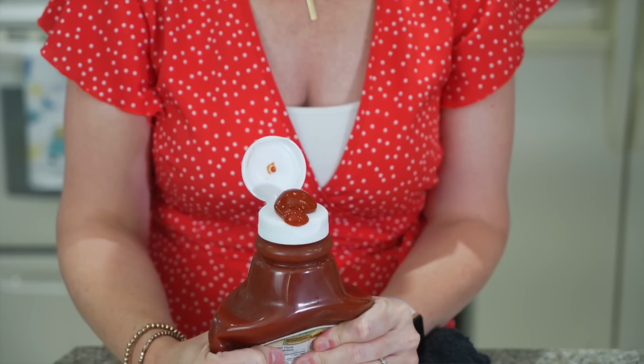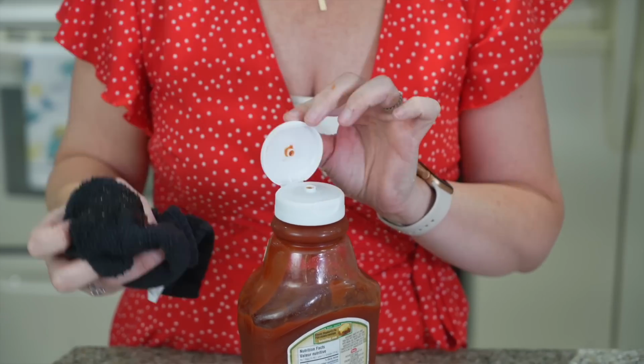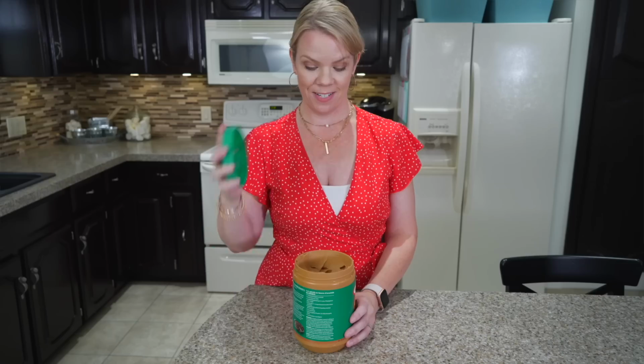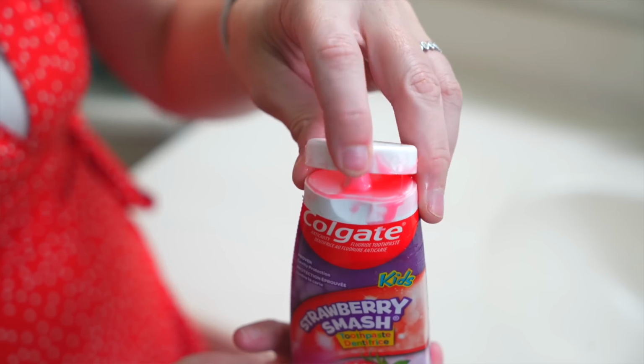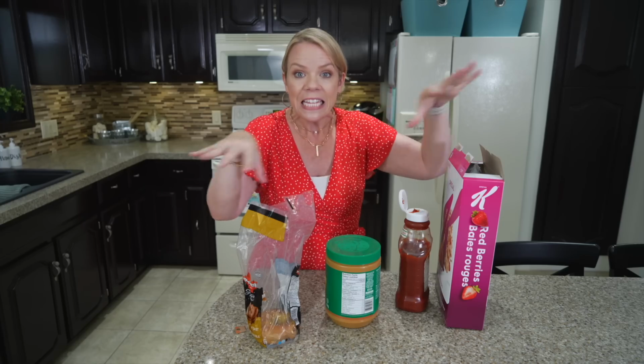What about your ketchup? Do you have ketchup gooed all over it, or do you take the time to wipe the lid? Do you screw your peanut butter back all the way on, or do you just slap that sucker on? How about your toothpaste? Do you put the toothpaste tube lid back on without toothpaste gobbing everywhere? Or is it just a free-for-all when it comes to your toothpaste tube? Knowing these type of things can help you determine if you're detailed or non-detailed.